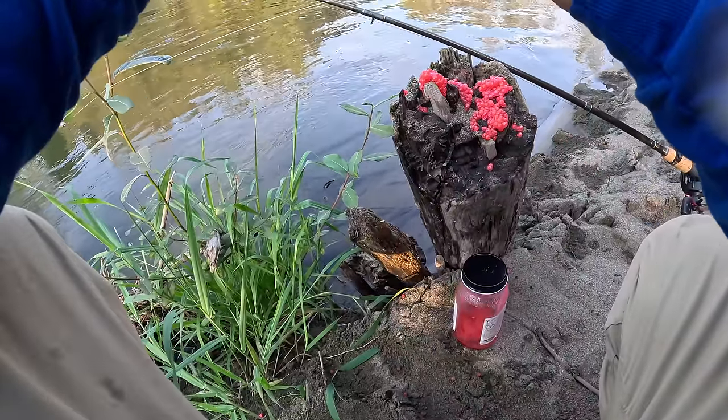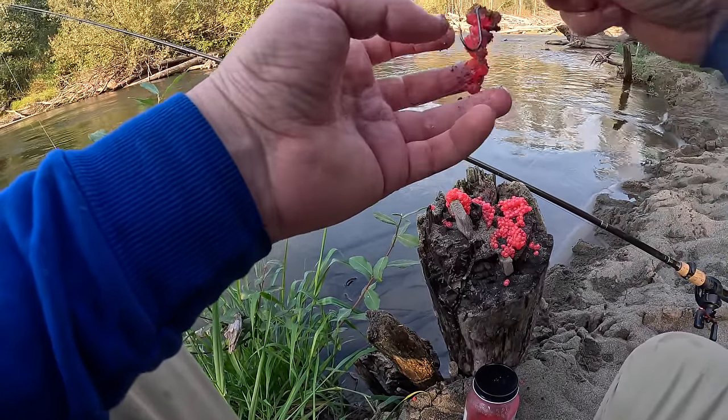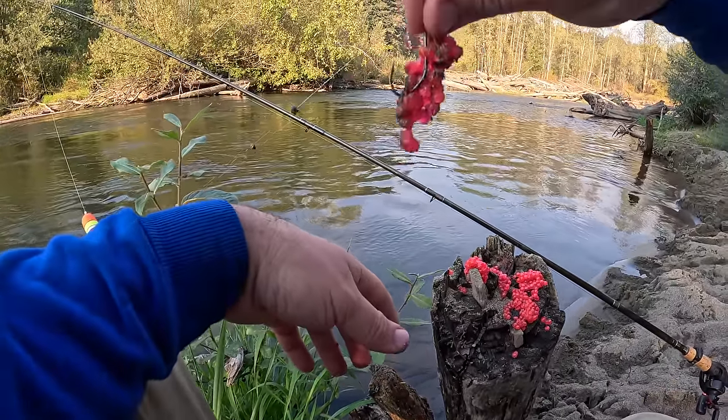All right, so what we do now with those eggs, look how sandy they are, oh man, is we just slide them through that little loop. What I like to still do is take the eggs one more time and just kind of put them over the shank of the hook.